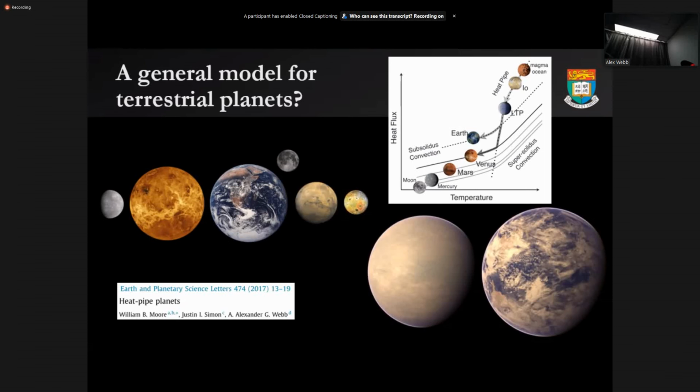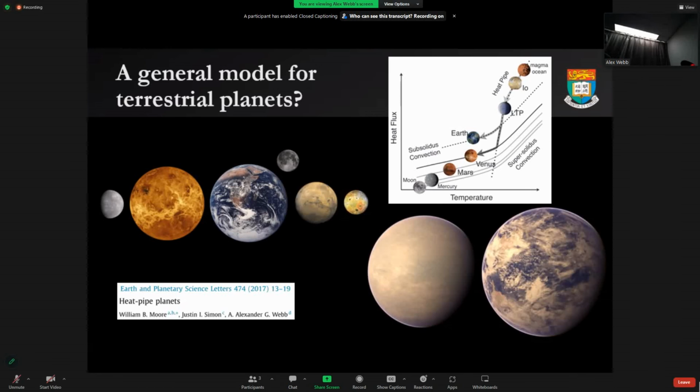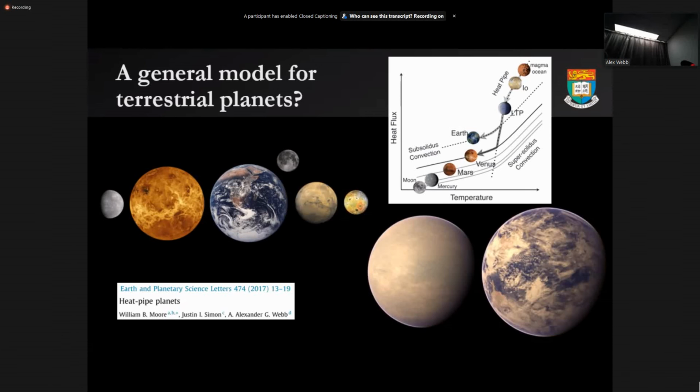So if we're looking to explore the early development of terrestrial planets, looking at early Earth terrains might be more universal than we thought. If all of these planets might be explained by this rapid volcanism model, well, then we can look at it on Earth. There's not a lot preserved, but there's some preserved.